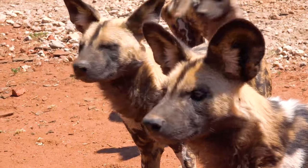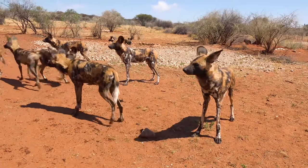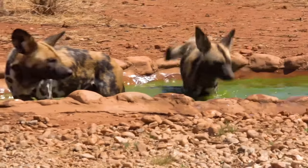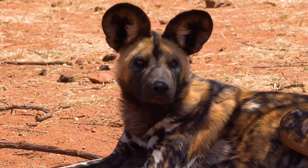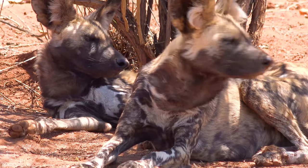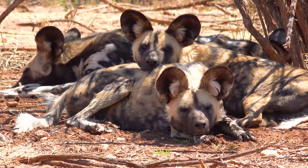One bonus to Erindi is that it's now home to some of Africa's recently bred wild dog population. Sometimes called the painted dog, African wild dogs are one of the rarest and most endangered species in the world. Only about 1,400 are left on the entire continent. Extremely rare to see anywhere in Africa and not able to be domesticated, Erindi has released several dozen into the wild. This park remains one of the few in the world where you can witness African wild dogs hunting in packs and up close.